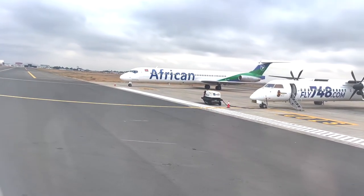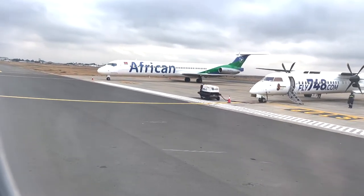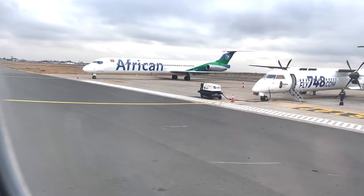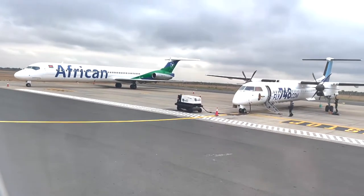Ladies and gentlemen, now that we're set for departure, please ensure that your seatbelt is fastened, your seat back is in an upright position, tray table safely stowed away, armrest down, and put up the window blind to create visibility in the cabin.